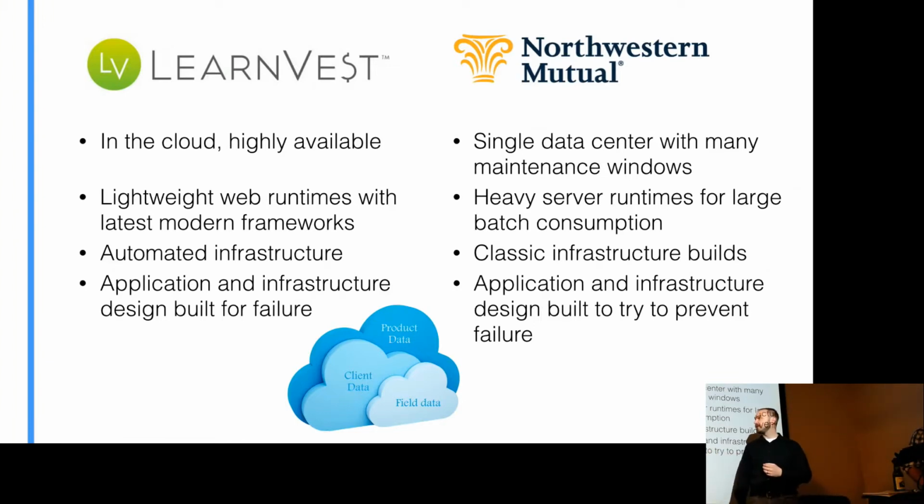LearnVest has got application infrastructure designed and built for failure. They expect it. It's a way of life, more or less, as far as coding. And we've more or less tried to design and build to prevent failure and never really succeeded. I mean, it's inevitable things are going to fail. You're better off starting with that mentality to begin with. So we're really trying to get all this product data, the client data, and essentially all aspects of our data highly available. So how do we merge these two things together and get further towards what LearnVest was doing?